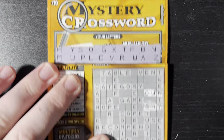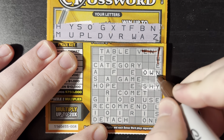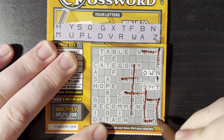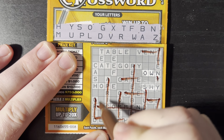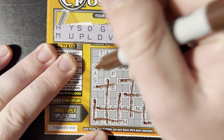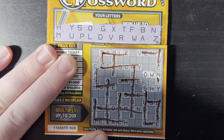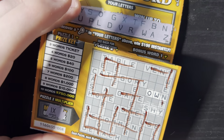Let's see if every other word has an E and an I. E, I, E, I. Cash. We don't have the C. Okay, these tickets kicked our butts today. That was for 1X. I'll let you know if I missed anything, but I don't think I did.